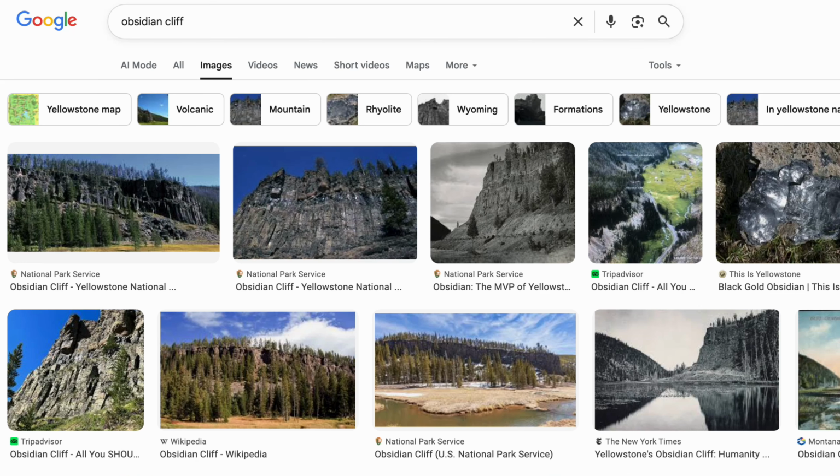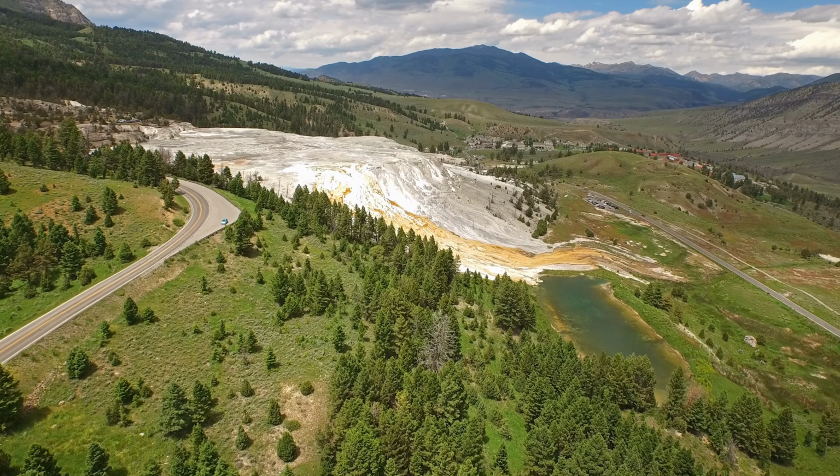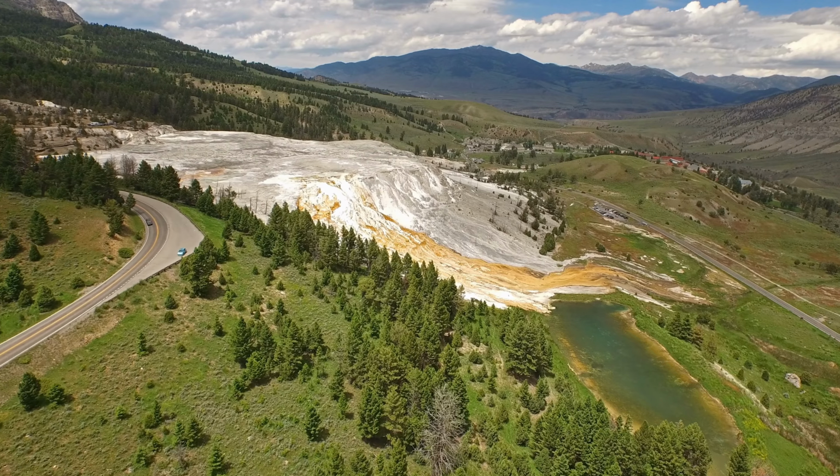One of the most important sites in the park was Obsidian Cliff. The volcanic glass found here was so highly prized for making razor-sharp tools and weapons that it became a major currency in ancient trade networks. Yellowstone obsidian has been discovered in ancient burial mounds all the way in the Ohio River Valley, showing how far this park's resources traveled long before European contact.